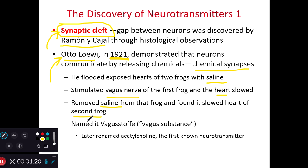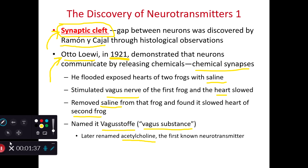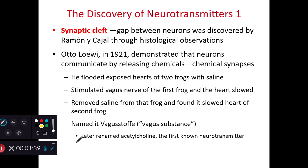And he named this substance the vagusstoff, or vagus substance, because it came from the vagus nerve. And it was later renamed to be acetylcholine based off of its chemical composition. Acetylcholine was the first discovered neurotransmitter. It's also the most common neurotransmitter in the human body.